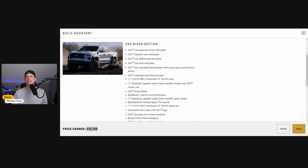We're also going to get the 17-inch 315/70/17 blackwall 35 OD MT tires, which are the Goodyear Wrangler tires in a 315. So they're not true 35s. They're like a 34.5, something like that. But still, it's a big tire, and it makes this truck look great.